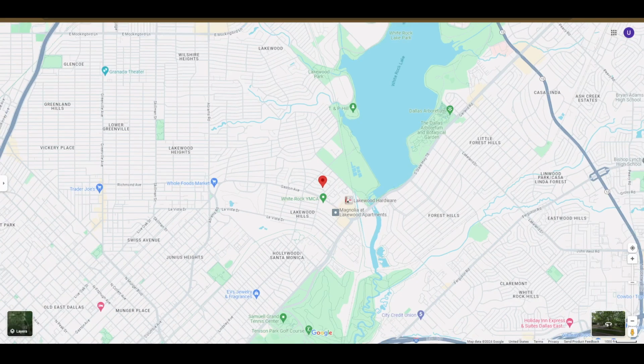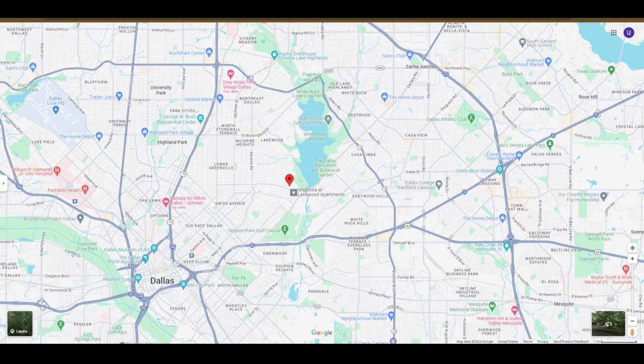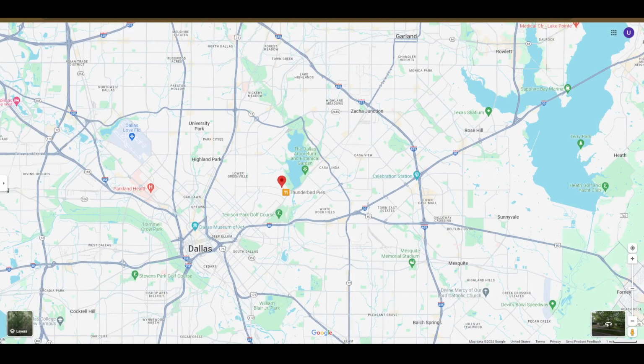You've got great access into downtown, coming down either Live Oak or Gaston. If you work in the Baylor Hospital District, which there are a lot of people that work in that district, this is an excellent location for you. So a lot of people don't really take into consideration using 30 when we think about Dallas commuting, but this is a great way for you to be able to use 30 if you're heading on into Arlington.